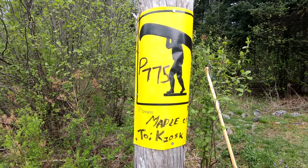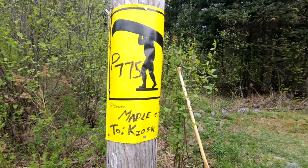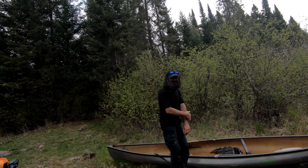Last portage of the trip, going back to Kiosk, our access point. Nice little encounter at the end of the beginning of this portage for us, the end for them. Saw the boys from Knox on Woods. They're heading in and they're going to Birchcliffe too. But you know, I warned them it's gonna be several hours to get through that. Speeds were all nuts. But the park's been really empty.